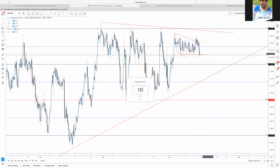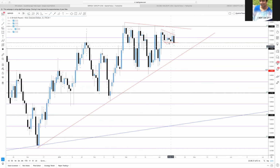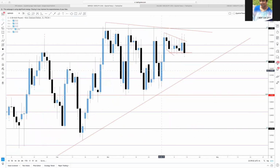Now, from a daily perspective, how do we close? We close with a bearish engulfing candle. Let me make it a little larger. And we actually broke the trend line. So I'm looking for this pair to open up bearish. Hopefully it would open up a little bit bullish with a slight pullback and then continue to drop down. So I'm looking for some sells for the next couple of days. I'll go back down to the H4.